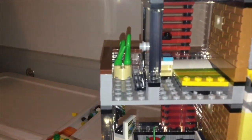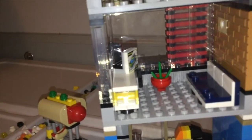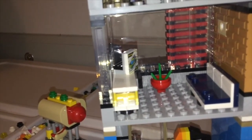So, here's the back, and we'll start with this room. It has a nice bed, a nightstand, and a nice balcony there too. See? There's the bed. And here's this TV couch type room.